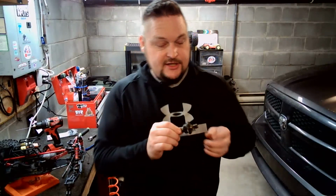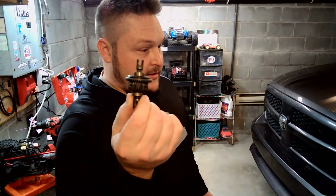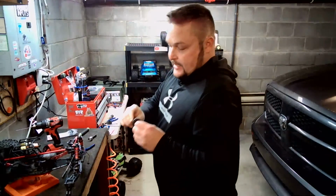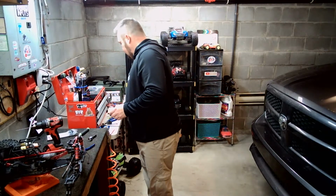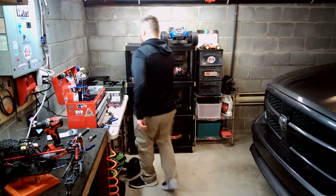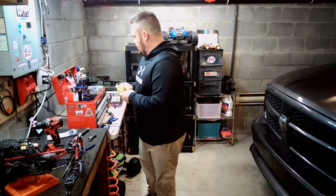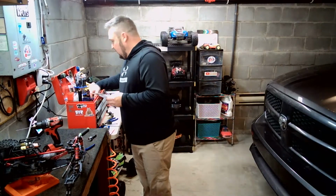But I do need to change out those diff cuffs, man. Those things are looking really nasty. They're pretty beat up. They got a really big keyway cut in the sides of them. But we're going to keep that one aside. Hopefully I don't need it, but we all know how that goes.